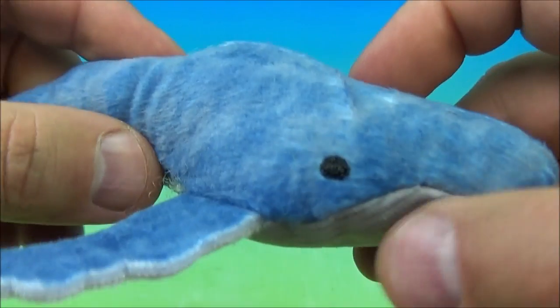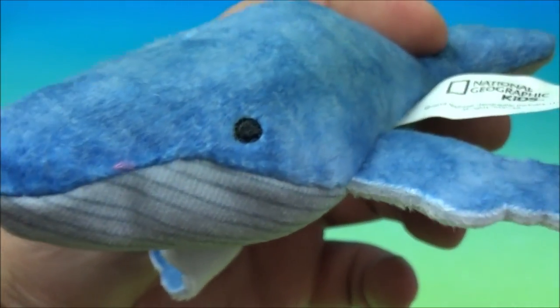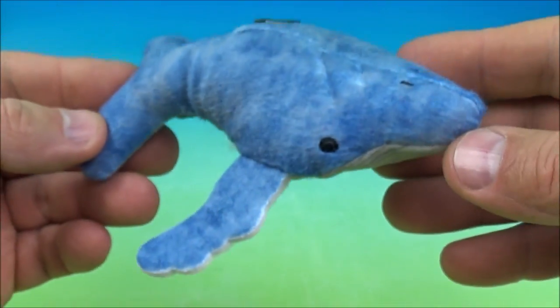This is cool. And of course, there are the little eyes looking at you. It kind of looks like he's smiling at you, going by, you know, how you doing? So there you go. It's the humpback whale.